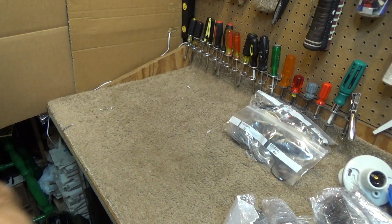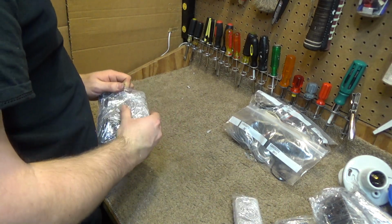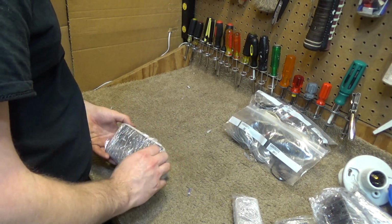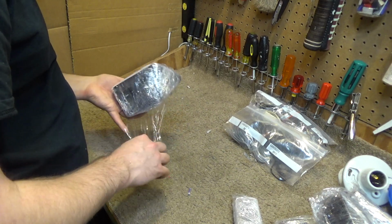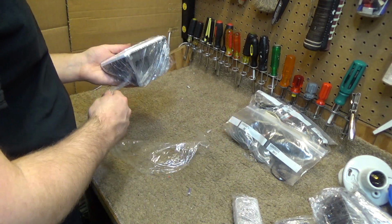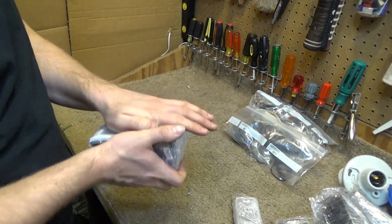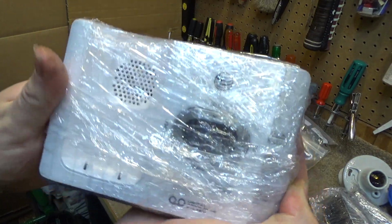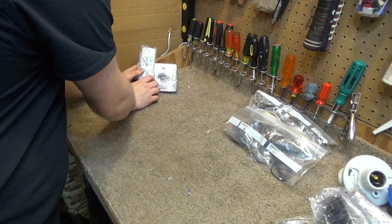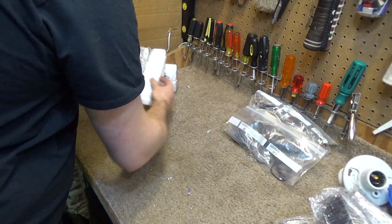Okay, so now let's take a look at the telephones that we have. This is an AT&T. You know what, I'm going to leave everything wrapped up this way. I can just throw it in the box and not worry about it getting messed up. So this is an AT&T. This is a newer model I've never worked with before. There's a handset for it. Looks like we have 3 handsets for it.